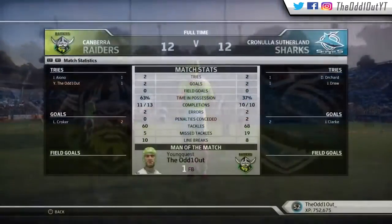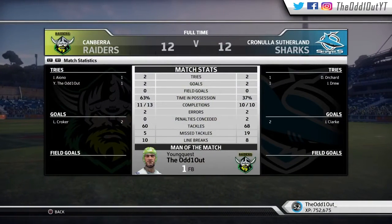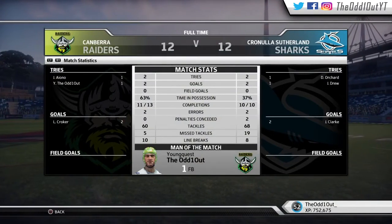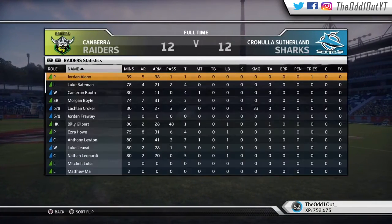As we take a look at the full-time stats, I still can't believe we missed that field goal from right in front. We did all the hard work with the 40-20, but that field goal attempt was hot garbage, man. On the bright side, we didn't lose and we pick up man of the match, but yeah, that field goal, man.